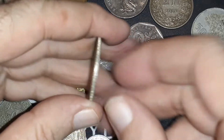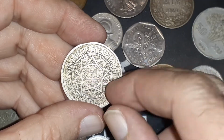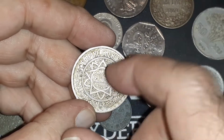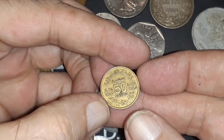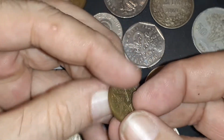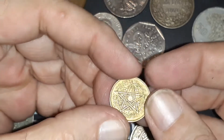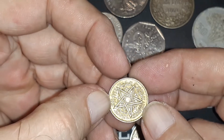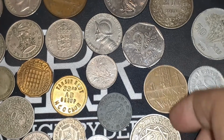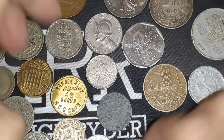It's Morocco. I was looking at this and I thought, wow, this can't be that old, 1366, but it's a Moroccan calendar, so they go off different dates. I think this is from the 50s. Here we have 50 centimeters, 1945. Look at that pentagram. Over here it says Morocco, the Moroccan Empire. They have pretty weird stuff. Here's some more. It's like two squares sideways. I think this is also from Morocco.